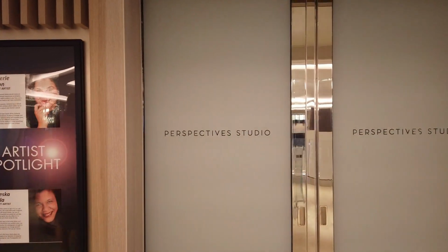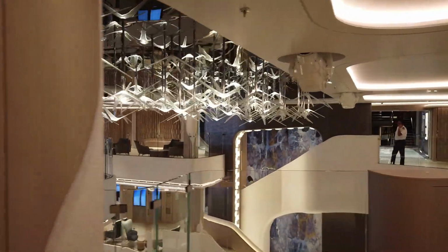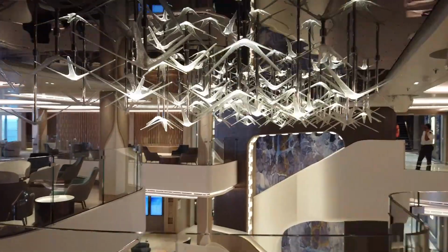Perspective Studios is a professional photography studio. You'd sign up here for a full photo shoot session. This is a little different than just grabbing a professional photographer set up around the ship.